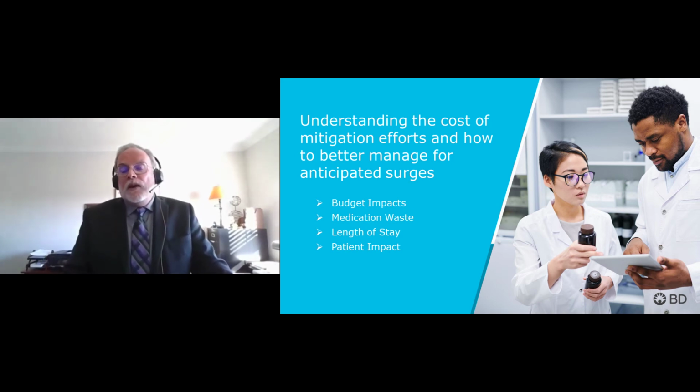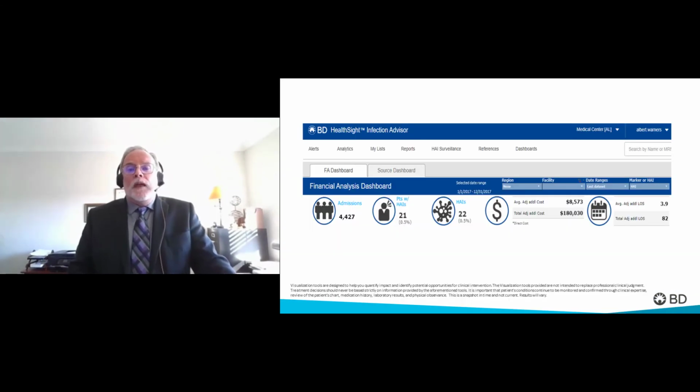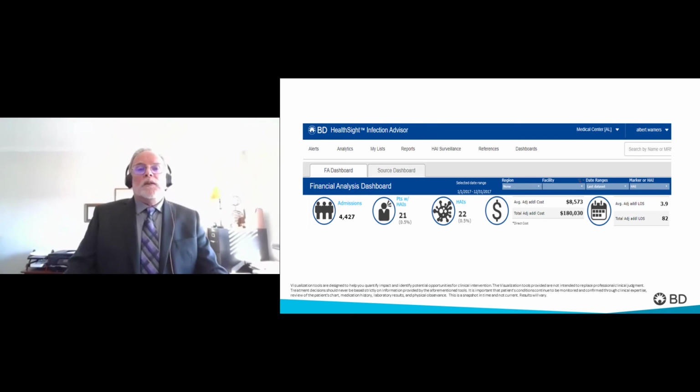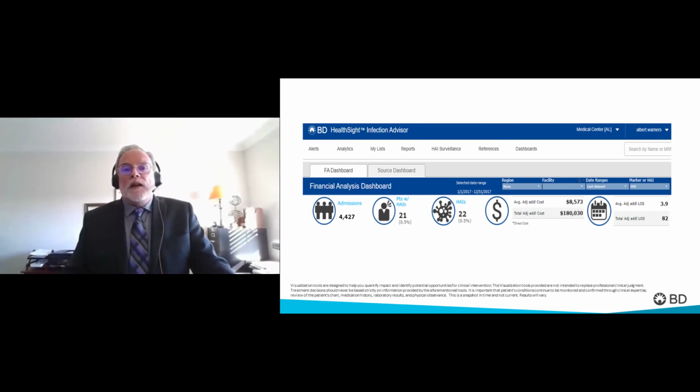That way, we can, whether it's in real time or later on, take a look at the impact of the things that we did to try to mitigate those impacts. Okay. This is an example of what one of those dashboards may look like. This one was taken obviously from Health Site Infection Advisor with MedMind Insights. So again, pulling together, in this case, admission data. Now this one's a little bit off of the COVID-19 structure of this discussion, but healthcare acquired infections is really the focus of this one. So what you'll have is the ability to associate different types of cost and to pull those items together so that you can get these dashboard views.